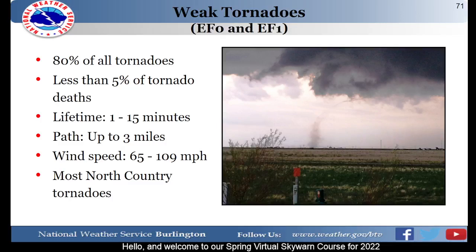80% of tornadoes are going to be weak, EF0 or EF1, and they account for less than 5% of tornado deaths. Their lifespan tends to be short-lived, about 1 to 15 minutes with a path of up to 3 miles. EF0s to EF1s will produce winds of about 65 miles per hour to 109 miles per hour, and most of our tornadoes are going to fall in this category.